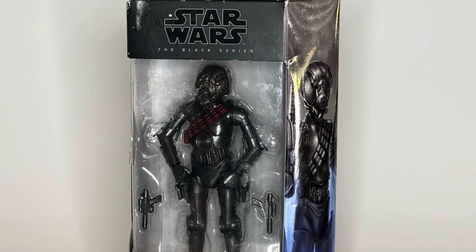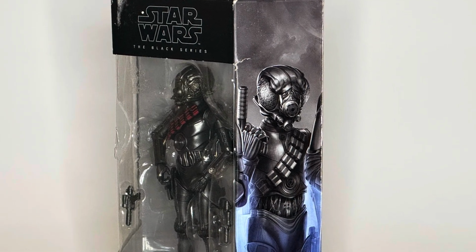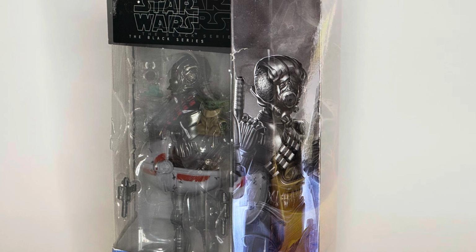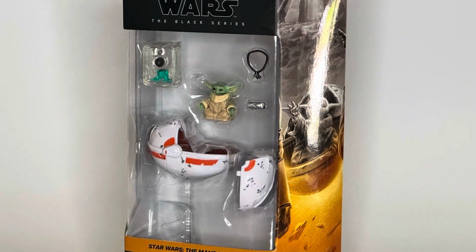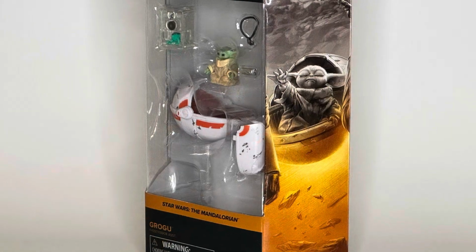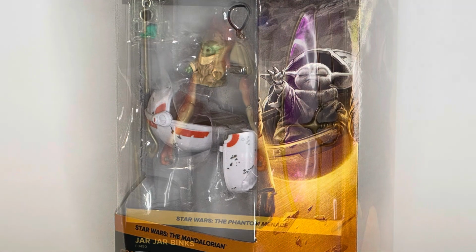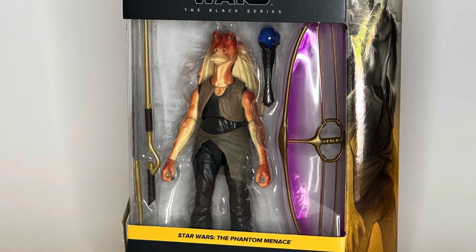Then we've got One Jack. This one is from the Obi-Wan Kenobi line. Nice but damaged packaging. I love the color on the side box art though. Really stands out. Gotta have a Grogu in the line. I got the smaller packaged one, but this is the first time I've got the Pram, so happy about that.